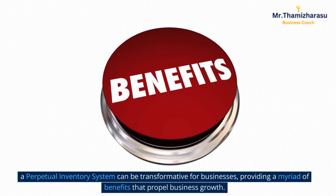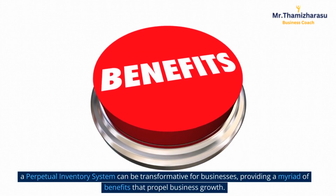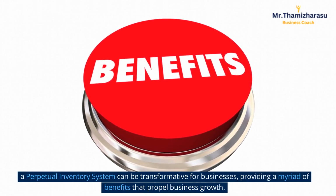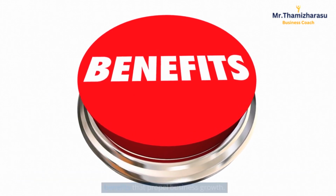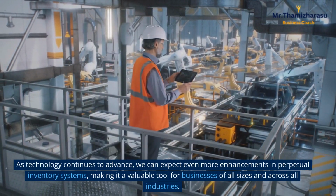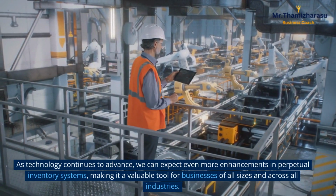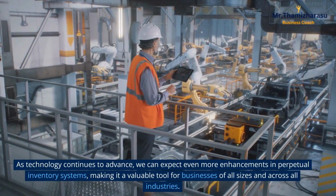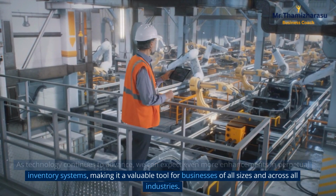A perpetual inventory system can be transformative for businesses, providing a myriad of benefits that propel business growth. As technology continues to advance, we can expect even more enhancements in perpetual inventory systems, making it a valuable tool for businesses of all sizes and across all industries.